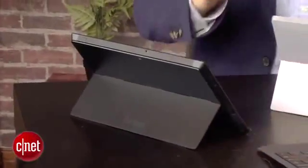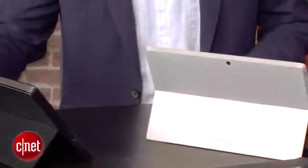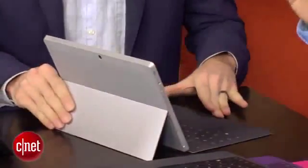So this is the new Pro, and then we've also got the new Surface. This is the Surface 2, correct? Yeah, Surface 2 is exciting. This product is a little bit different in philosophy.